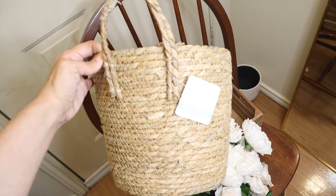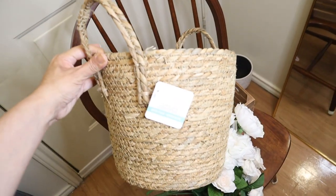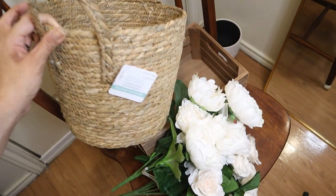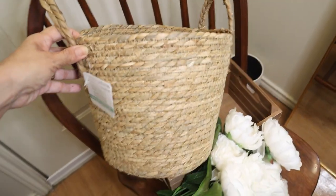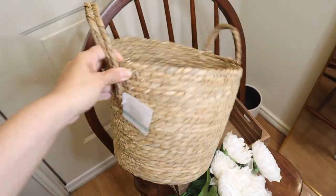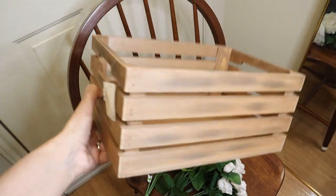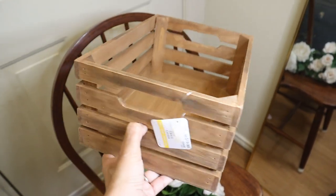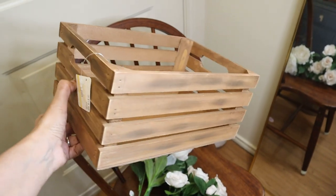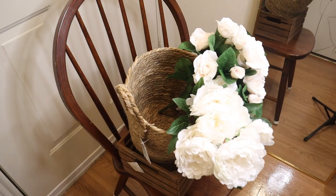Okay, next is this planter basket. It was $19.99, final price $6. It looks good, can't wait to use it. And this crate that is always practical. And it was $19.99, final price $6. I really like it to decorate. Really cute. Okay, this is everything I wanted to show you.